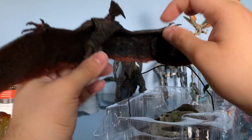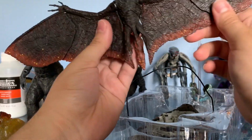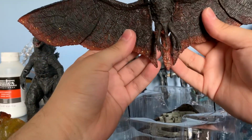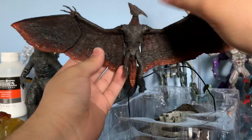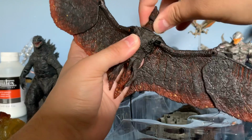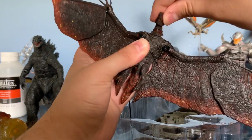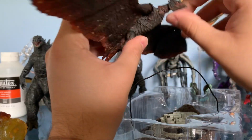So far so good. Yeah, that's Rodan. Look at that. That's really cool. And he has a ball joint right here. I think it's either a swivel or a ball joint, but yeah, it feels like a ball joint. And then a ball joint for the head.